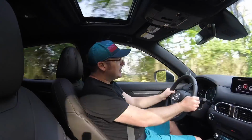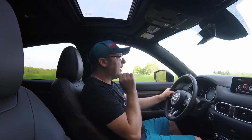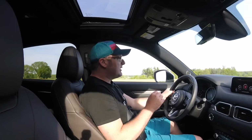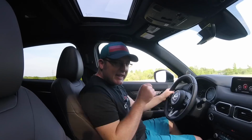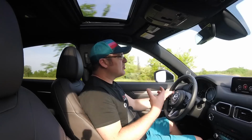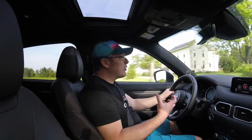Eli, our camera guy and podcast co-host, just asked me would I take this or the Tiguan. I love the Tiguan. I love the technology in the Tiguan. There's so many smart features in the Tiguan, but I would take this. I would take this because it is so much fun to drive, and it does a lot. It has a lot of really nice features.